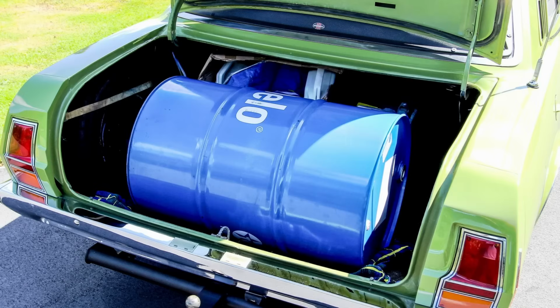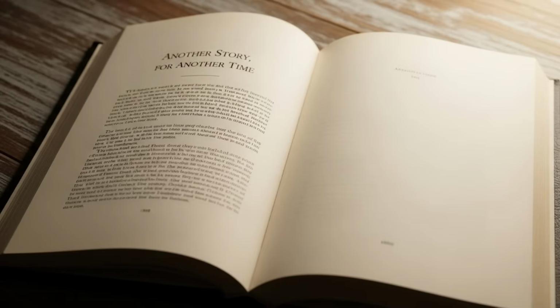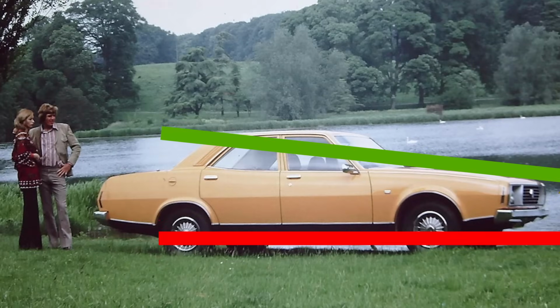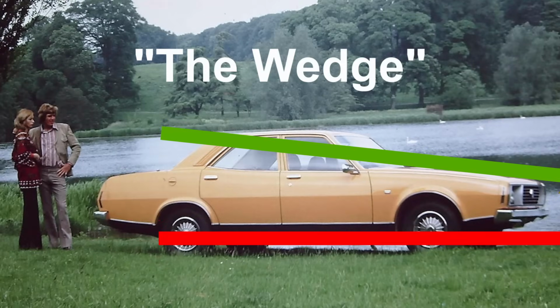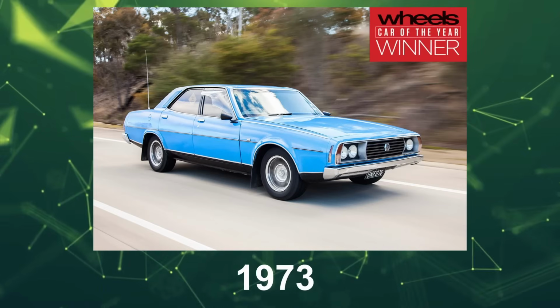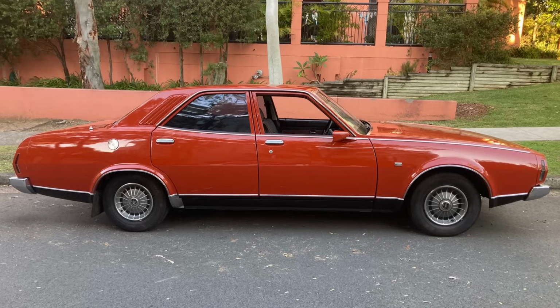The car was famously designed with a massive trunk that could hold a 44-gallon drum, although getting that full drum back out again was another story, and with the distinctive Raymond Rodberg wedge shape, it soon earned the nickname the Wedge.